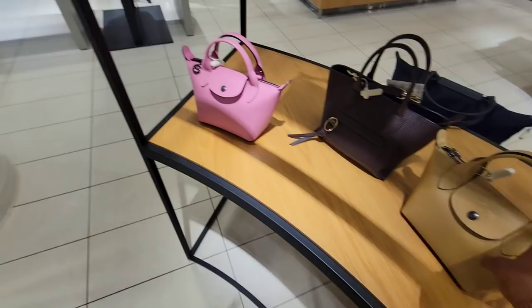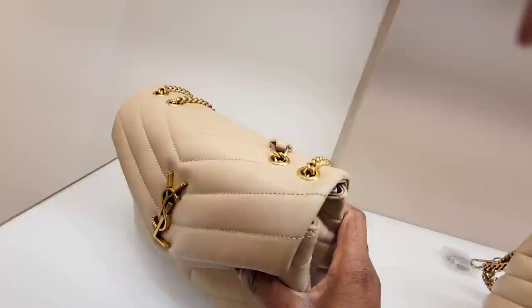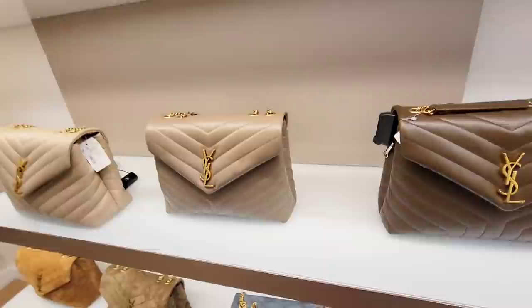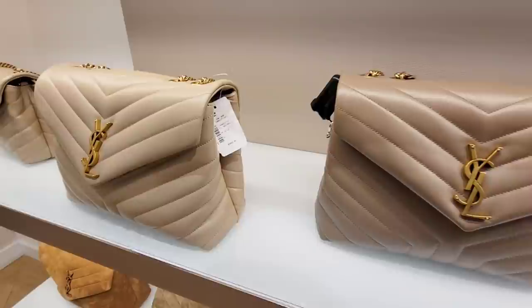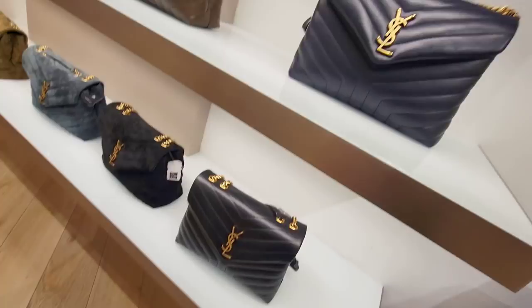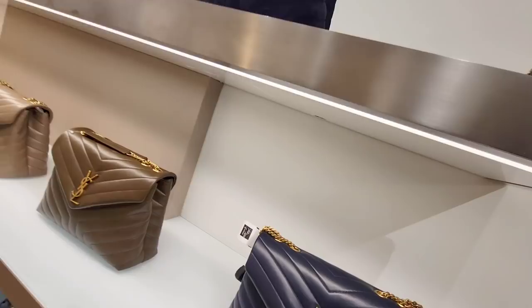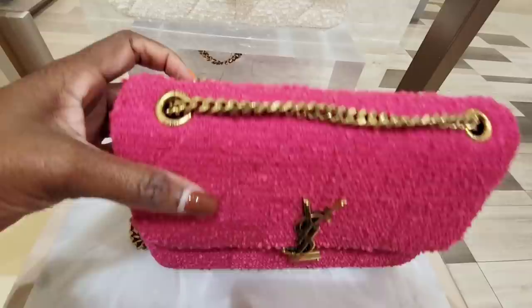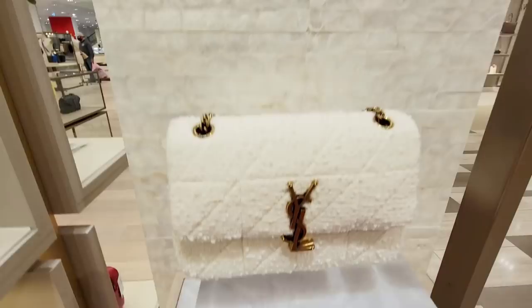Next, I went into Saks Fifth Avenue to check out some luxury designer pieces, of course. This YSL section just made me take deep breaths because they're so gorgeous. They also had Louis V, they had Alexander McQueen, they had Givenchy. But my battery was dying at this point, so I couldn't film all of those other brands. I did film the YSL because I was looking at the Lulu collection. I am planning to buy a mini Lulu or a small Lulu. So yeah, I was looking at what colors they had. I was comparing the small Lulu to the toy Lulu just to get an idea and make sure that was the size I wanted.